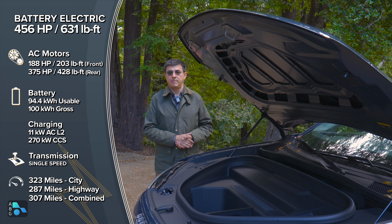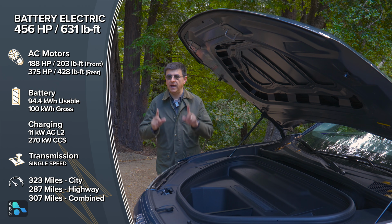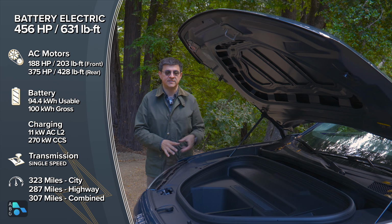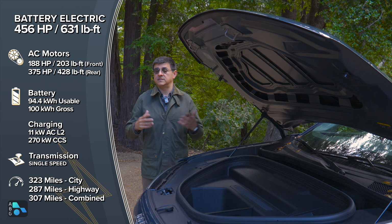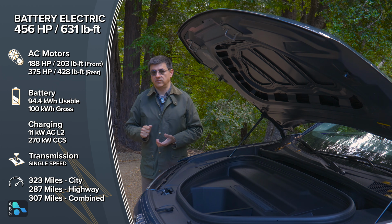94.4 kilowatt hours of the pack is usable, and the nominal voltage is 800 volts. But unlike some new EVs that won't be able to charge at 400 volt stations, this will. But there's a bit of a twist versus what we find in, for instance, the e-tron GT or a Porsche Taycan that are also 800 volt EVs.